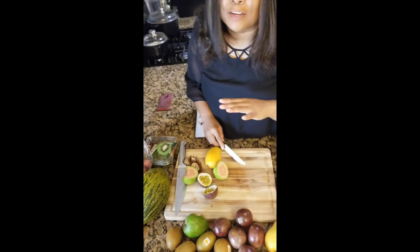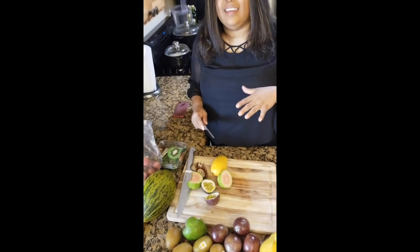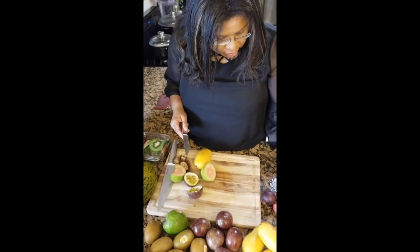I pass. That's what they put on a very sweet fruit, so you have the sweet and sour. So it's good for decorating too.